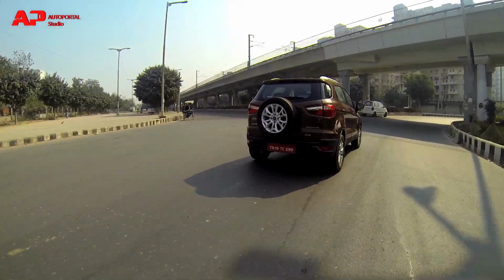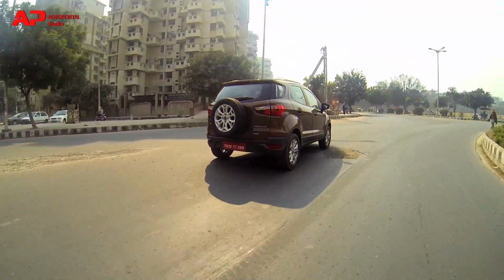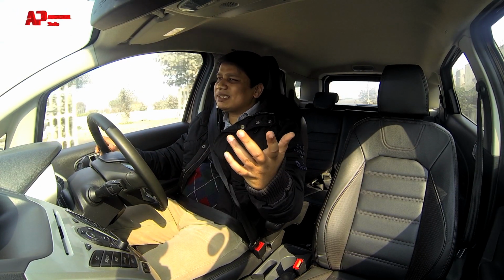But in terms of body roll, remember, this car is a lot taller than the Polo and is much more highly set. So what that means is that it will have some bit of body roll, and it is natural to have that little bit of lean when you're pushing into corners.